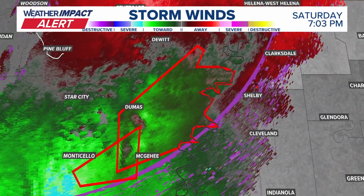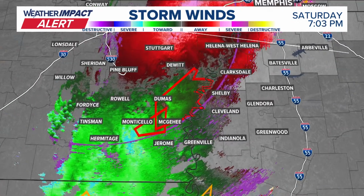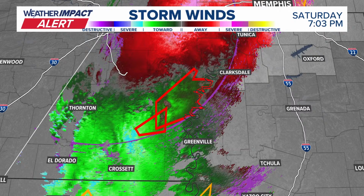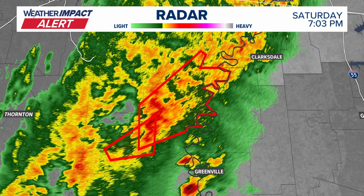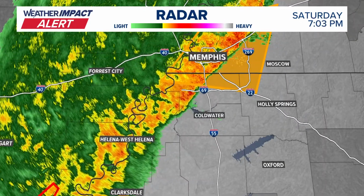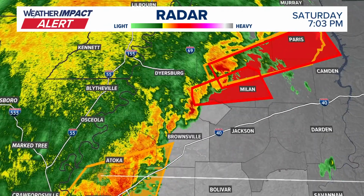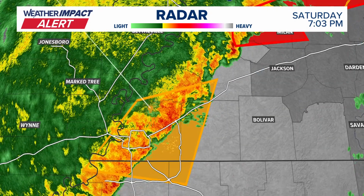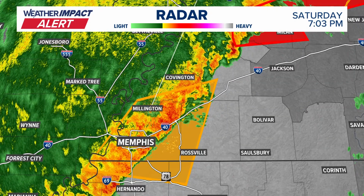Now we're looking out towards parts of far southeastern Arkansas here, where there are a couple of tornado warnings. Of course, these are outside of our viewing area, but moving eventually towards the Clarksdale area. But these are embedded thunderstorms. They could reduce that rotation at any given time. Presently, we have no tornado warnings active within our viewing area. Of course, that's the Crockett County tornado warning. The threat has moved outside of our viewing area.